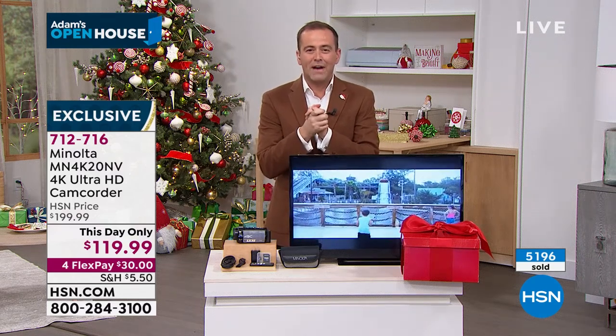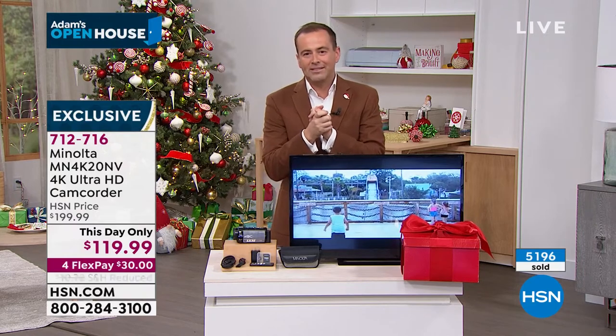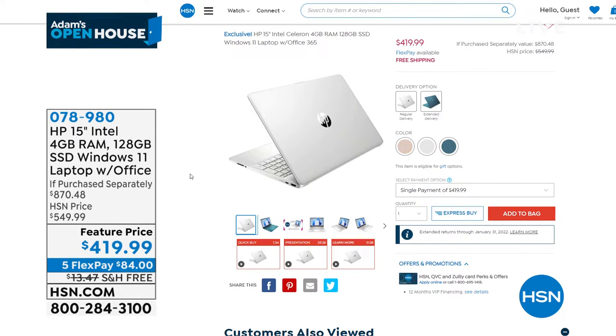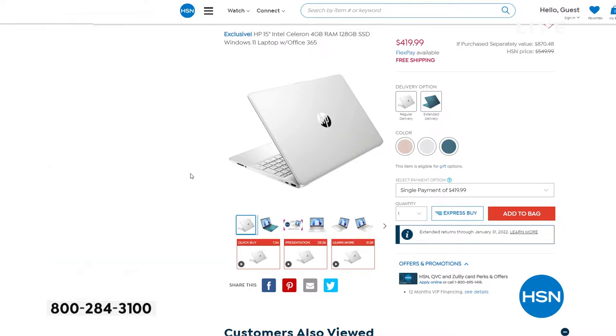Can I show you something real fast? Guys, we don't have a presentation, but I was certain I wanted to share it with you. This is the HP Intel 4 gigs of RAM, 128 gigabyte laptop, $419.99 with Windows 11. If you've been looking for a laptop and you're wondering what HSN's best deal is, this is the best deal we've got going on at the moment.